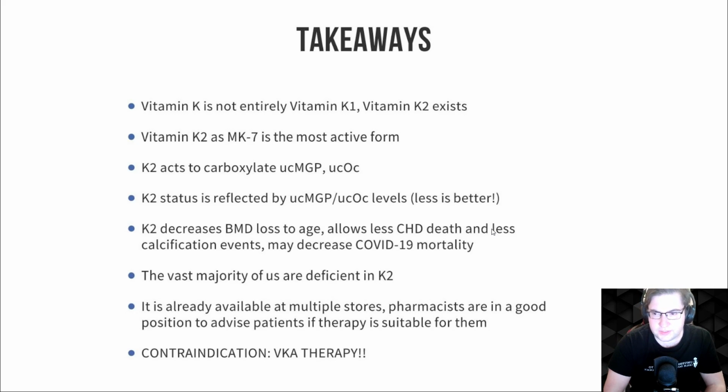The vast majority of us and the vast majority of the Western world are deficient in vitamin K2. It is already available in multiple stores, Shoppers Drug Mart and natural health stores, and personally, I think pharmacists are in a very good position to advise patients of therapy suitable for them. And once again, I want to say that there is a contraindication for vitamin K antagonist therapy, and always be sure to find out if your patient is taking a vitamin K antagonist before suggesting vitamin K2 as something that might be beneficial for them.